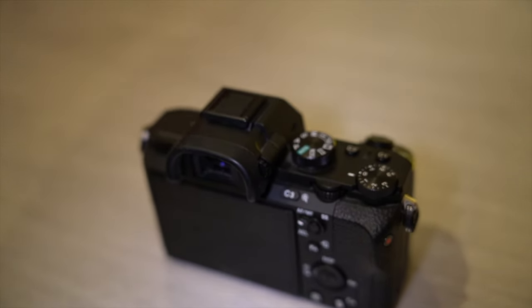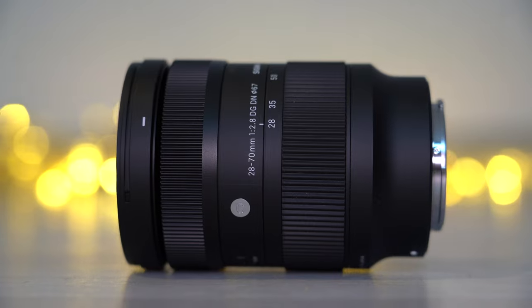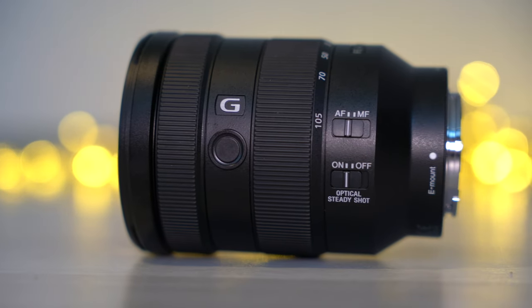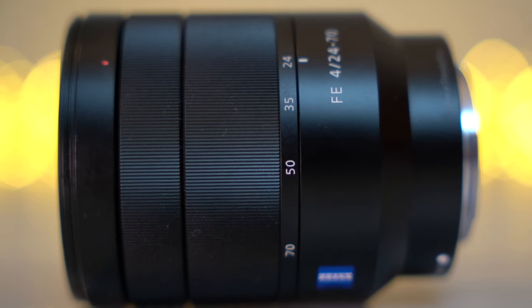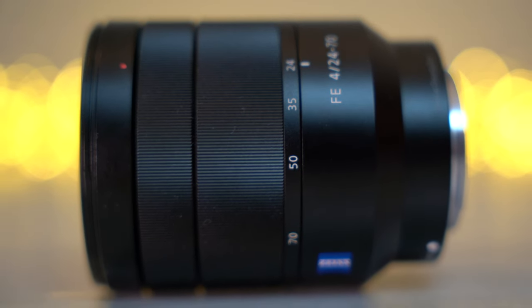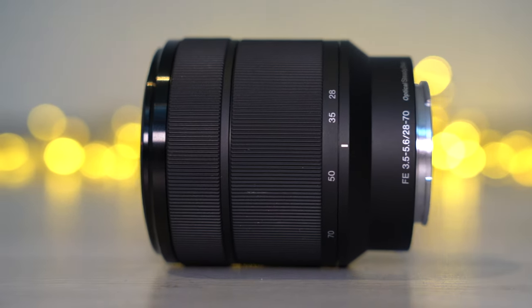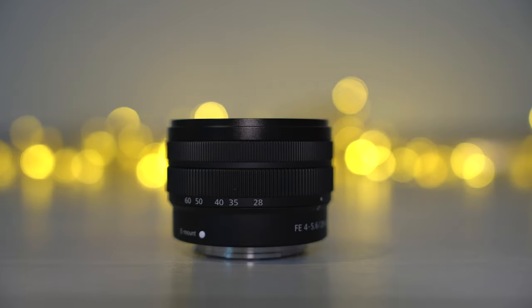For example, the Sigma 28-70 f2.8, which I can really recommend, or the Sony 24-105mm f4, or the Sony Zeiss lens 24-70mm f4. But you can also take good pictures with the kit lenses, like the 28-70 or the 28-60mm.